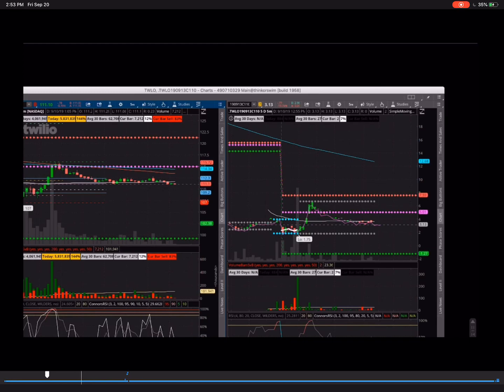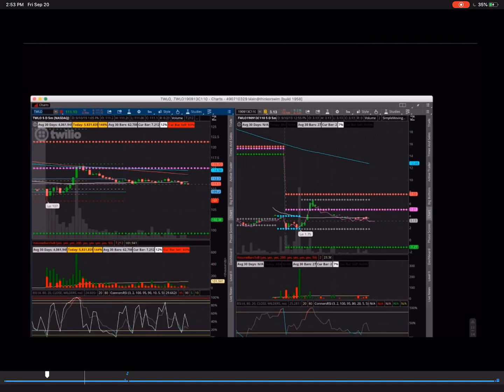$1.70 low, so right around here, right below $2. Even if you would have bought it at $2.20, these went up as high as $7 here, $7 and change, guys. So you could have made money on that one.